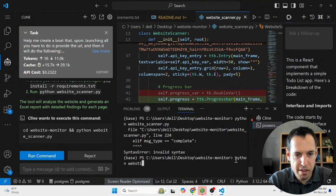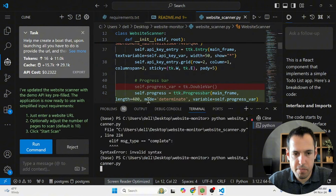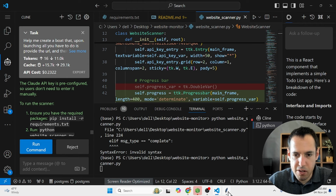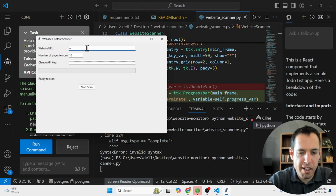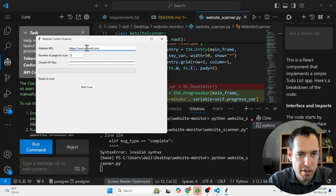Python website scanner.py. Let's see what happens now. Let's read the instructions. Okay, it's open the Tkinter API key. Let's add my website, EcomXF.com. Number of pages to scan, let's say 3 pages. Start scanning.